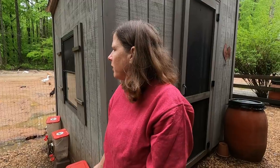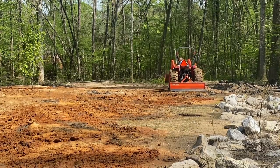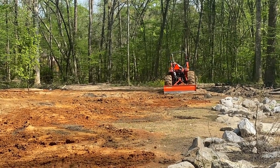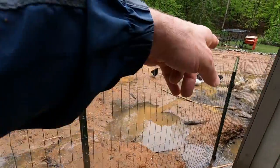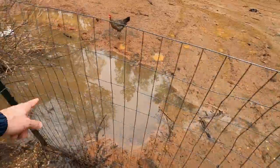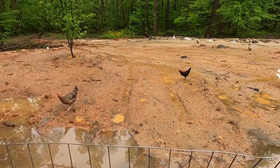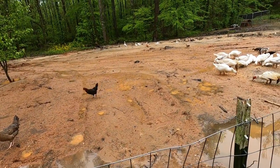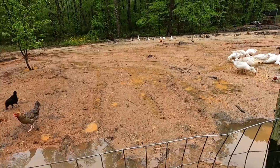I said in the last video, or the video before last, that I was trying to slope everything that way. Upon visual, it looked like I had it a little bit higher right here, but I don't think so. Yeah, it's still low right here. Still low right here. And yeah, it's a duck pond. But other than that, it's going that way. It just looks like I need to bring some more in and raise this up. And then it should do what it's supposed to.